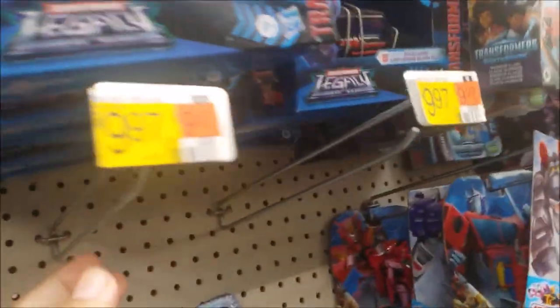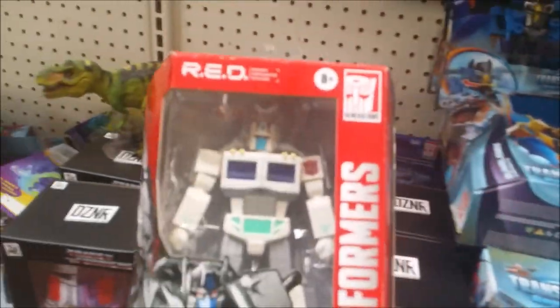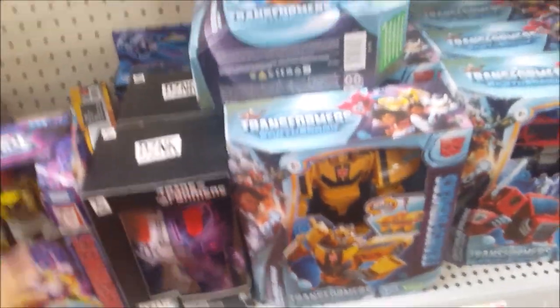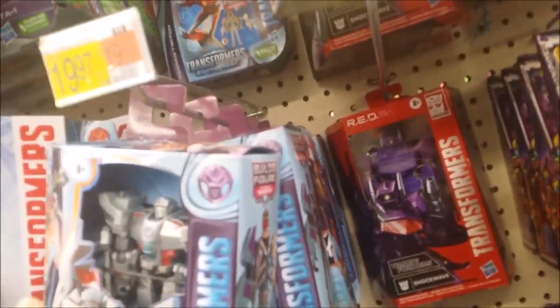So I need to get Road Rocket, so I'm planning to get it in the future. No Cosmos, unfortunately, which is bullshit. They still have Ultra Magnus. I still need to get some of the red figures. There's G-Axis, I still need to get all the deluxe class figures for the... So I need to get that.